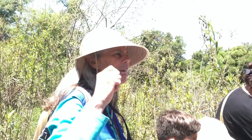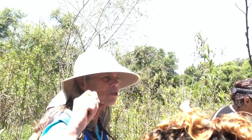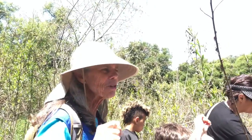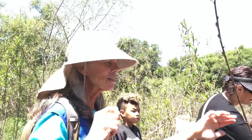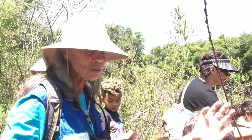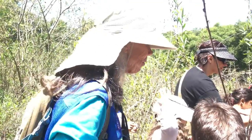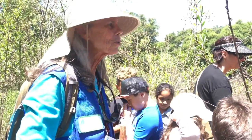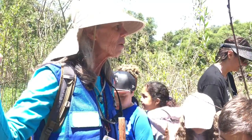So has everybody seen a tadpole? Raise your hand if you've seen a tadpole, because we're not going to turn around till everyone's seen a tadpole. What about a frog? Raise your hand if you've seen a frog. Everybody has. This is such a cool time in the Santa Monica Mountains with all this life. So now we're going to turn around and head back on the trail. Basically, we're going to be walking back.